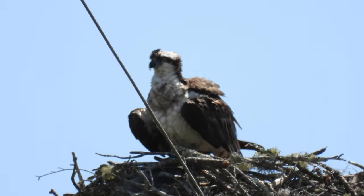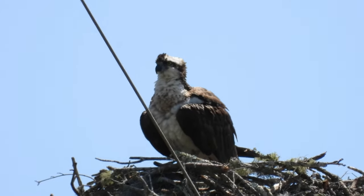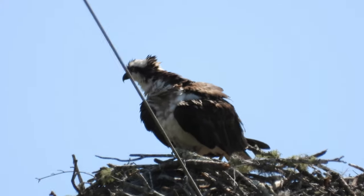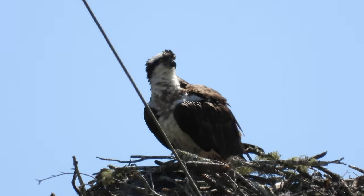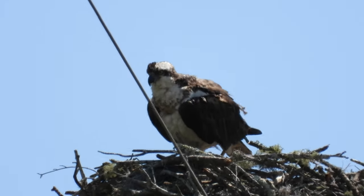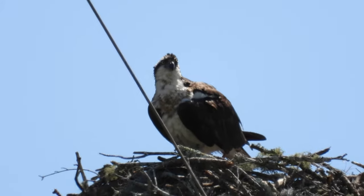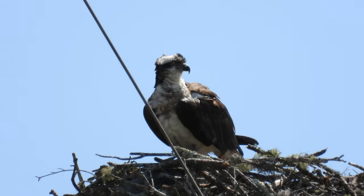They're not that close. Can't even see the nest from here. Because of how the road curves, you can't even see the nest from this angle. And she's preening. That's great. She's preening her feathers, even though I'm here. Oh, she kind of ducked. Yes, osprey's doing good.